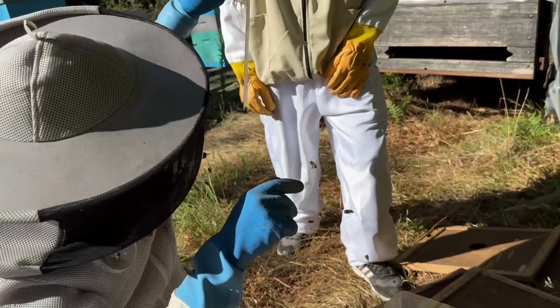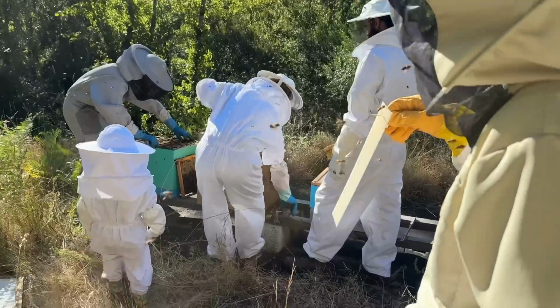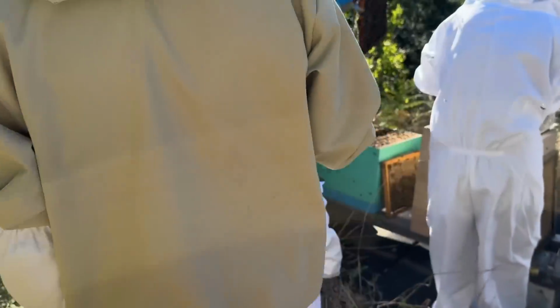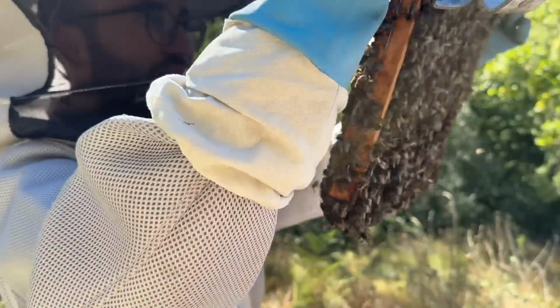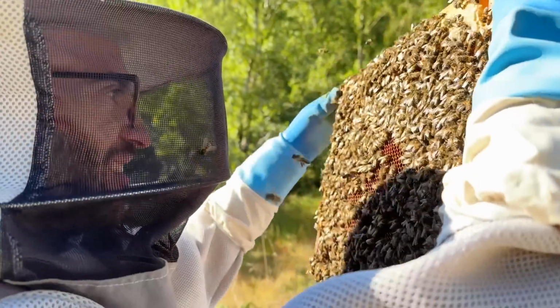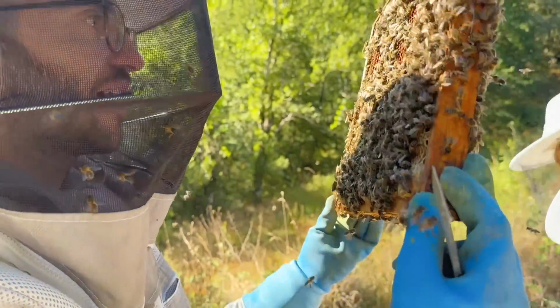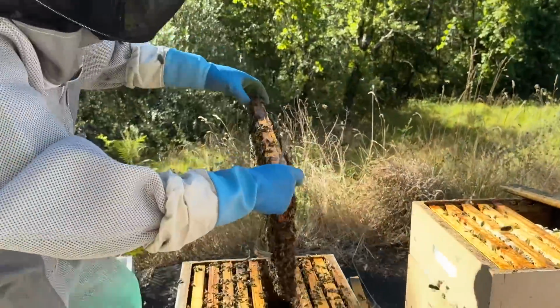Can you grab it? Good. So now I can see they have eggs on this side, and larva on this one. So we are just going to place it.